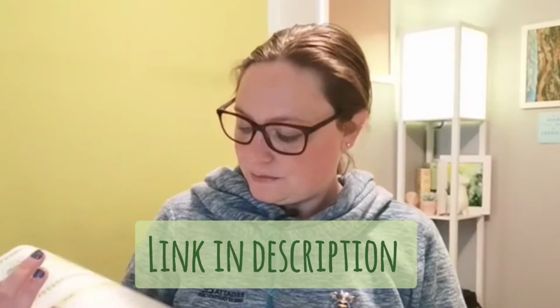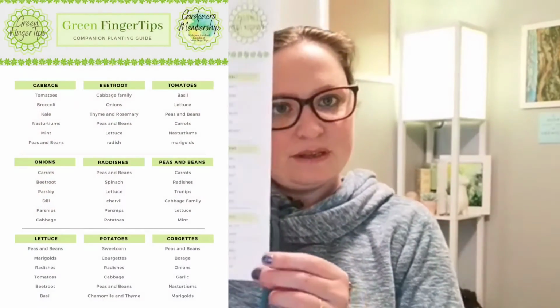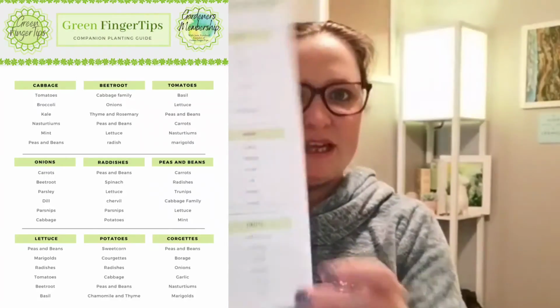But it has got, which you might have seen this before, if you can see that clearly. I'm not sure you can see it clearly. It's the actual companion planting guide, the original, the best version. So this is all to do with your vegetable patch. Now I've done it on vegetable patch because it's the easiest way of getting the best out of companion planting in your garden, in my opinion.